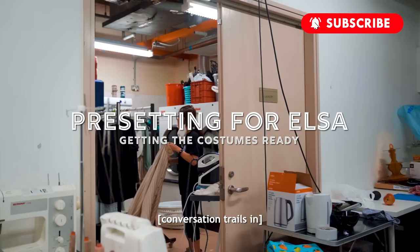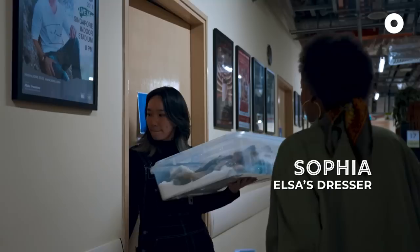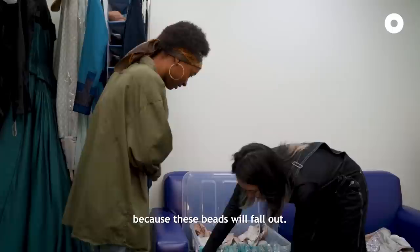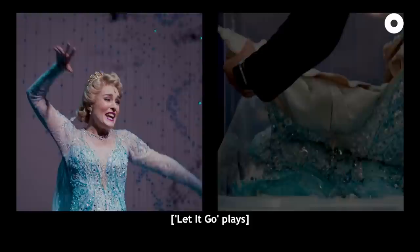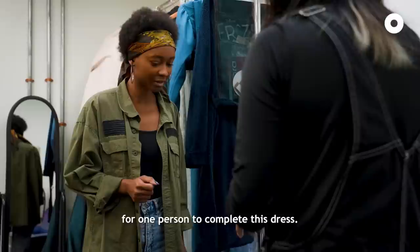We do it on a weekly basis, so Wednesday is ice dress day. Okay. Yeah. Nice. This is the iconic Elsa dress. Just be as gentle as you can, because this bead will fall out. It has over 14,000 crystals and beads, and they actually use real Swarovski crystals. It takes like 60 days for one person to hand sew it to complete this dress. Oh, wow. Yeah.